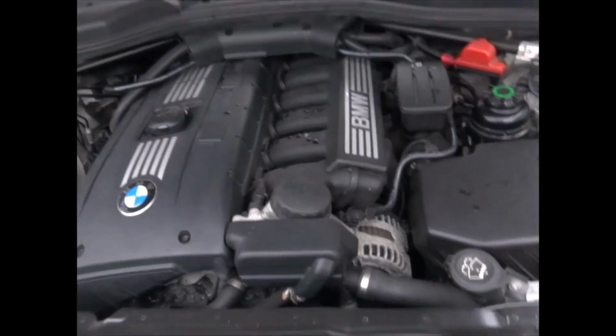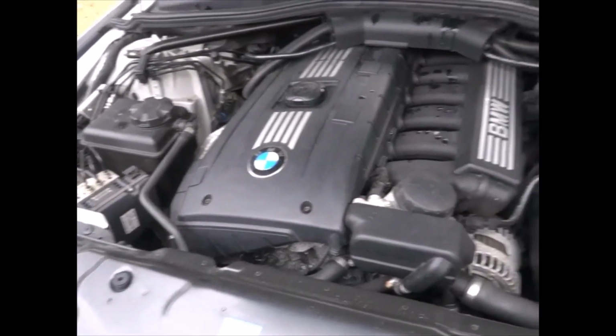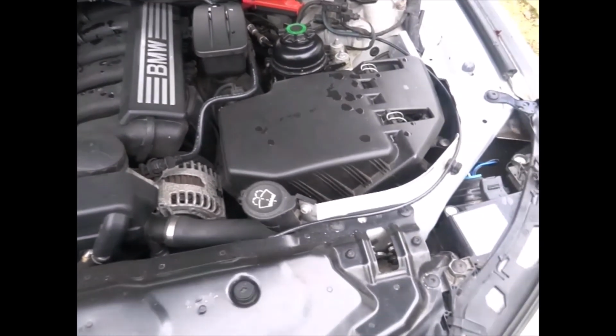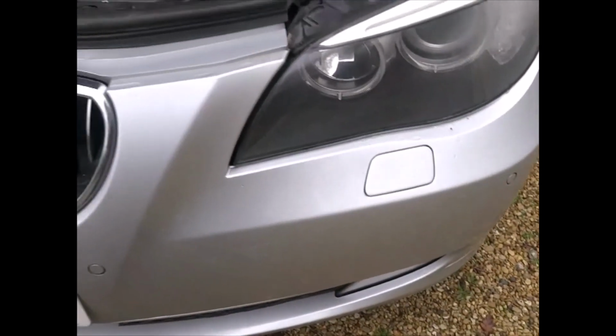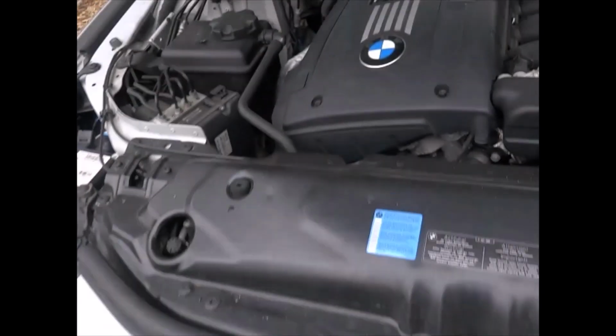It's all standard. It's not been blinged up in terms of wheels or anything like that, or window tints. Ugh. So apologies for the leaves, but that's the engine. It stays remarkably clean. Projector lenses.